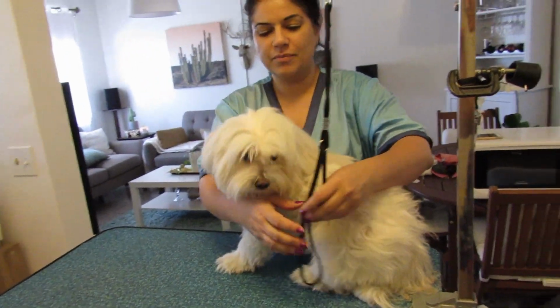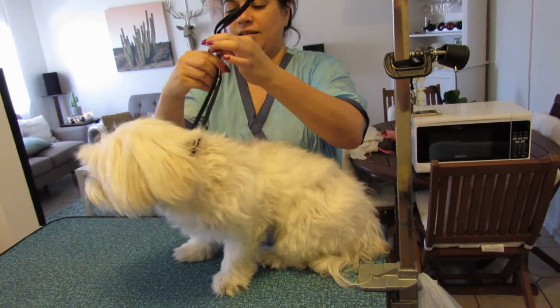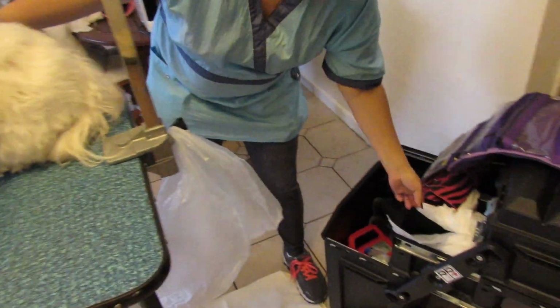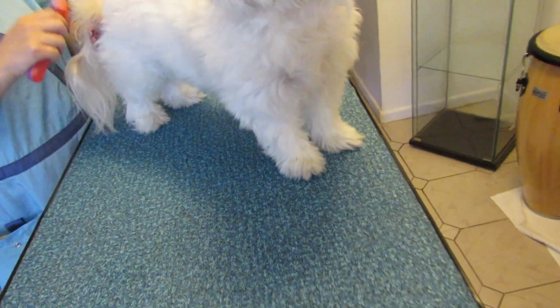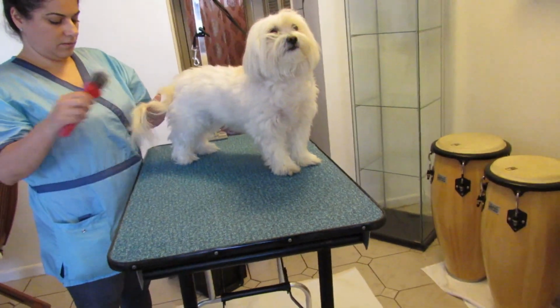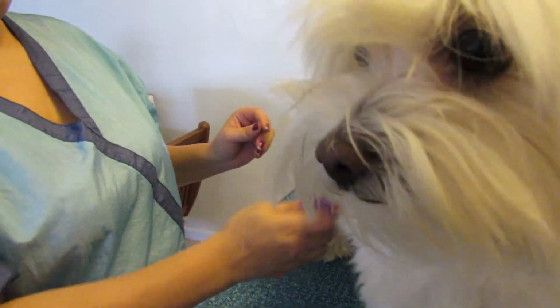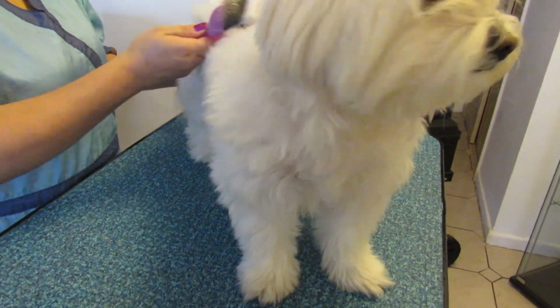This is very important. It's better if you stay away from your dog and let the groomer work alone. But at the same time, you have to be there, just in case the groomer needs you. In my case, I placed the camera in a strategic place, so I was in the dining room and in the living room and my bedroom. I was making some jewelry that day, so I was very busy, the same as the groomer.